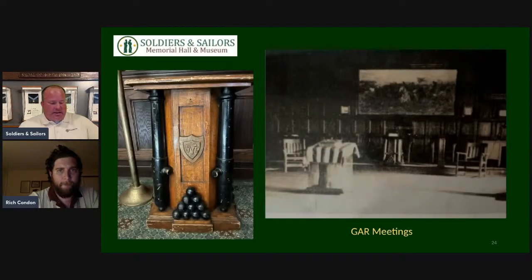Here's a little bit about the meeting spaces in Soldiers and Sailors. We have today what we call the Gettysburg Room and the Hall of Valor, which originally was referred to as the Shiloh Room. And these immediately became final meeting places for the GAR. And you can see it set up for a meeting there on the right.